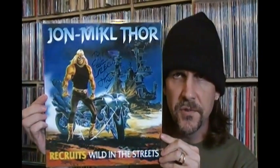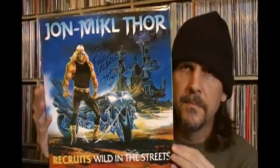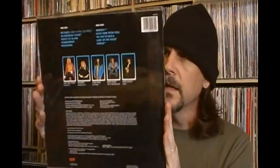Okay, this one is also very rare. This is a German pressing of Recruits, Wild in the Streets by John Michael Thor. And this is also signed. And this is a hard album to find. Very hard album to find. So that's that. And then also what I need on vinyl is Live in Detroit. I don't have Thor Live in Detroit.